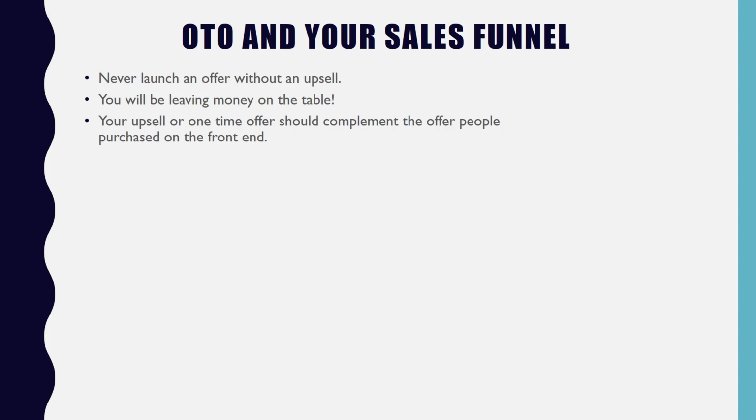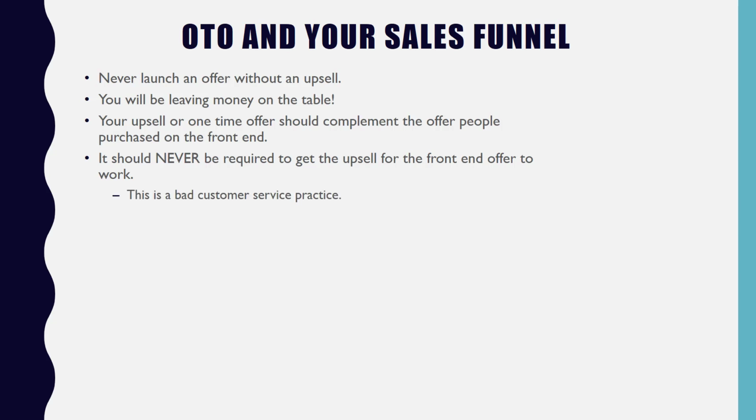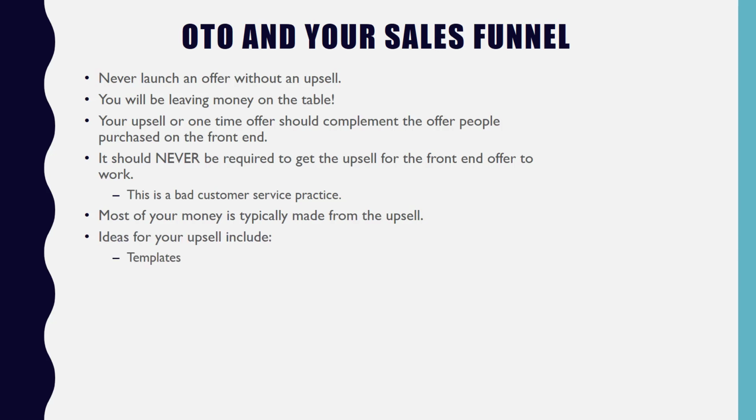Your upsell or one-time offer, it should complement the offer people purchased on the front end. It should never be required to get the upsell for the front end offer to work. This is a bad customer service practice, and it's something that you should not engage in. You should make sure that they are getting the best value for their money. Most of your money is typically made from the upsell, so really make sure that you are including that in your business. And here's some ideas for a good quality upsell.